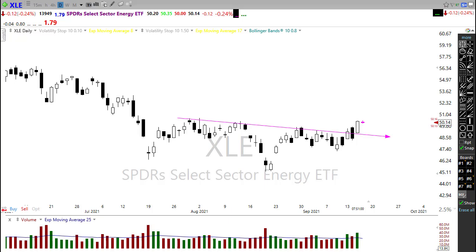We have this inverted head and shoulders pattern that has developed here on XLE. Notice we broke that neckline yesterday. So if we can continue to maintain this support in here, I would wait for that next entry where this gets this little rest or pullback in here, finds that level of support. Look for that next entry.